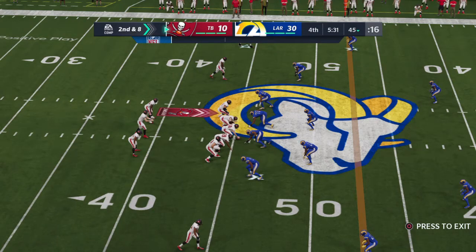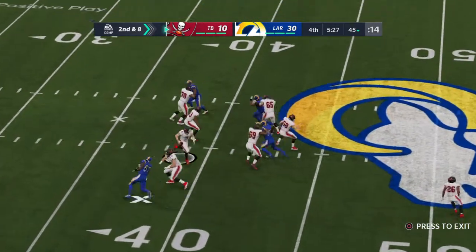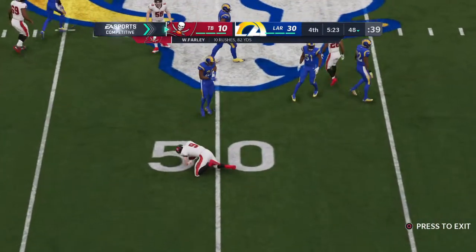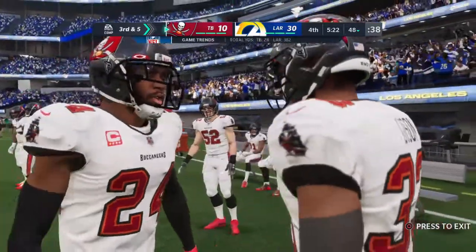A gain of 2 brings up 2nd and 8 at the 45-yard line. Looking to throw on 2nd down. Farley eluding the pressure right. They'll wind up with positive yardage. It's a gain of 3, but now it's 3rd down.